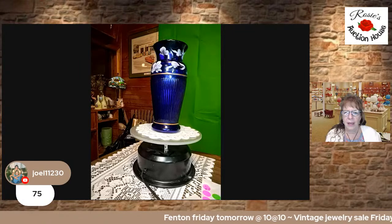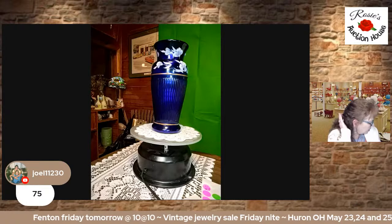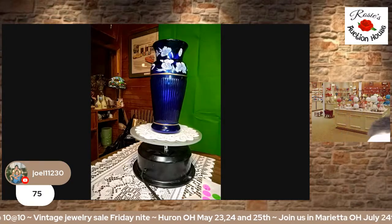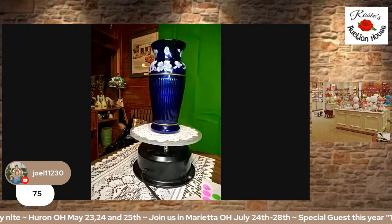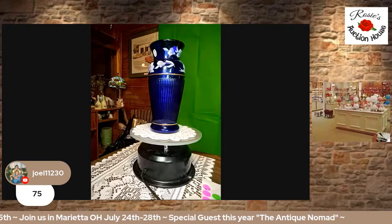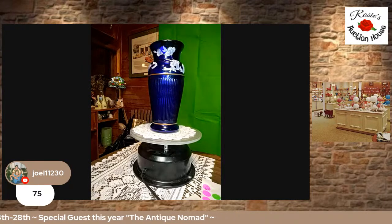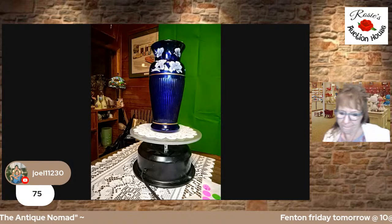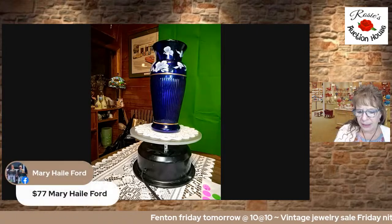Yep, there was a basket. Did you want me to put up that basket? Somebody asked if there was a basket, and I didn't think there was, but there is one here. I'll put up the basket. And somebody wanted the turquoise bowl. Okay. Because if I advertised it, I definitely want to put it up if you came waiting for it. Mary Hale, is it 77?